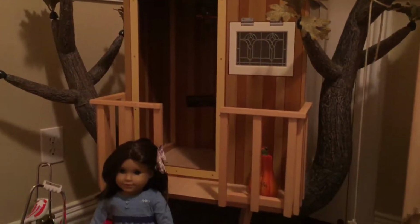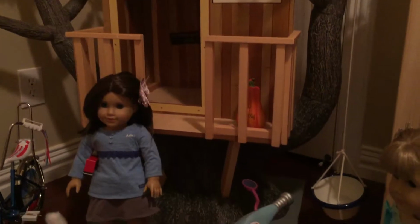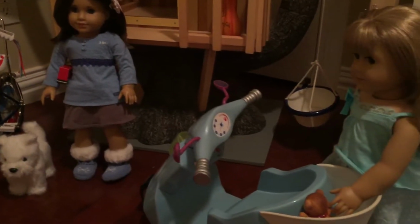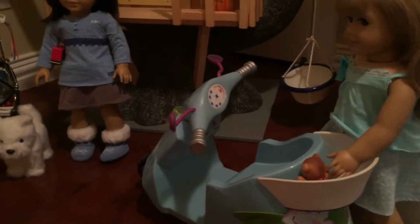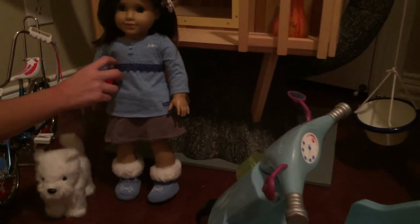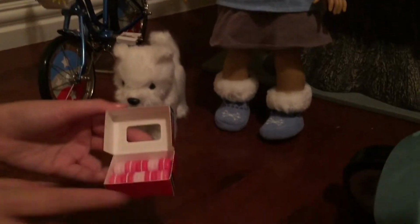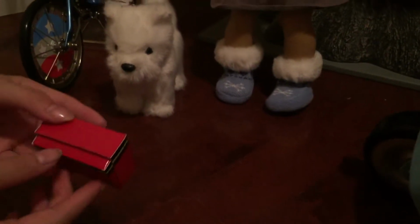Today we have Chrissa and Gwen here, and they're in your kids' treehouse. Kit is not here right now, but we have Chrissa and Gwen. They both brought gifts, so here's Chrissa's gift. It's Grace's macaroon. It's just some simple macaroons.